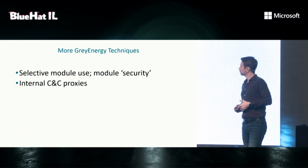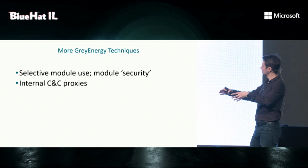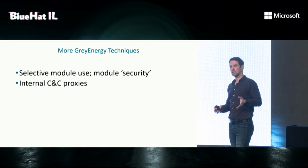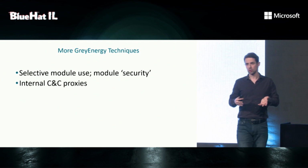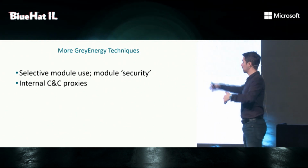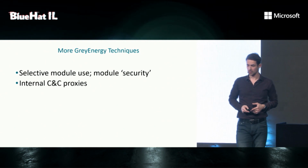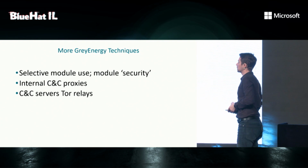They were using what I call internal CNC proxies, so basically using internal CNC servers with the first level of the CNC servers being within the compromised organization's network. And it also makes sense. I mean, it's less suspicious if one node is communicating outside to the actual CNC server, rather than all of the infected nodes connecting to it directly. Now, those actual CNC servers also operated as Tor relays.